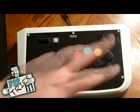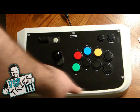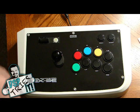This isn't as bad, but it is a little bit bad because I can see right now, you might not be able to see it on camera, but I can see fingerprints down here and up here because it is a shiny type of top. So that is a little bit of a bummer that you can see fingerprints all over the thing.